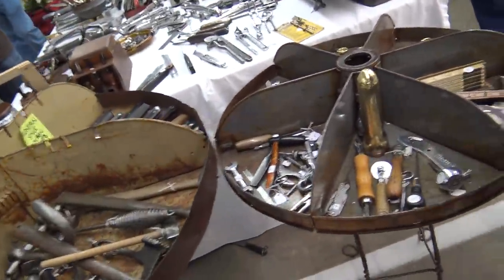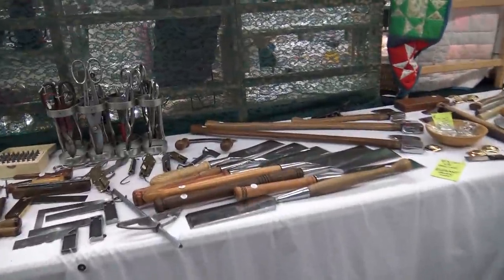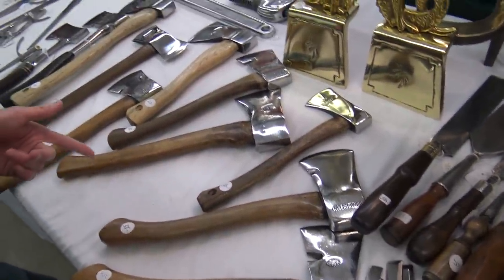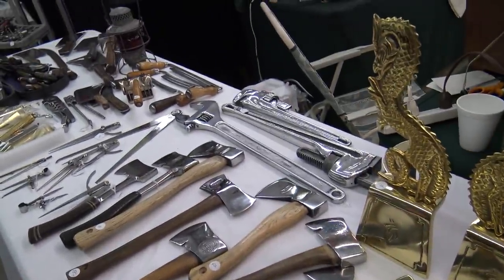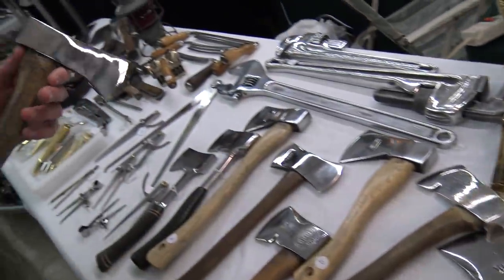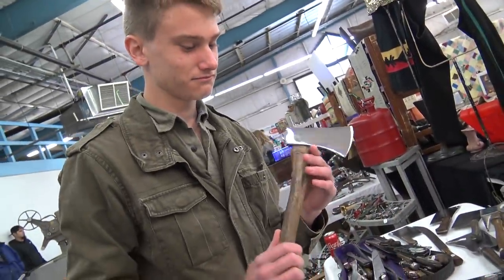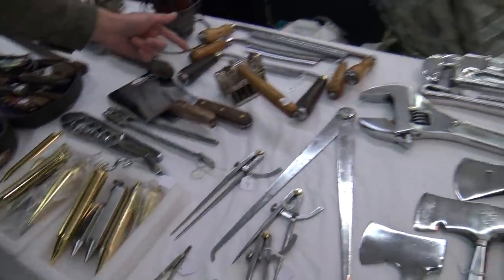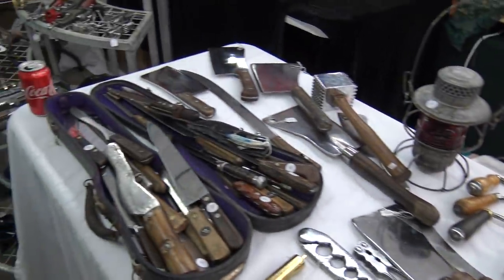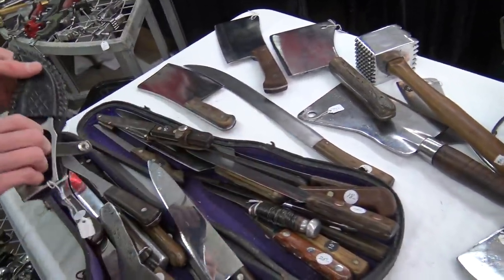Cameras and everything. Look at all this stuff. Look at these hatchets. Really nice. You could go online, you couldn't find anything like this. I like this little one. Look at this. That is so, so clean. This is like, you carve stuff with this. Just everything. This little trench knife.